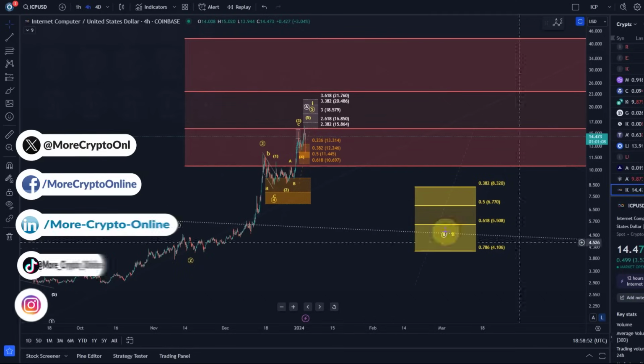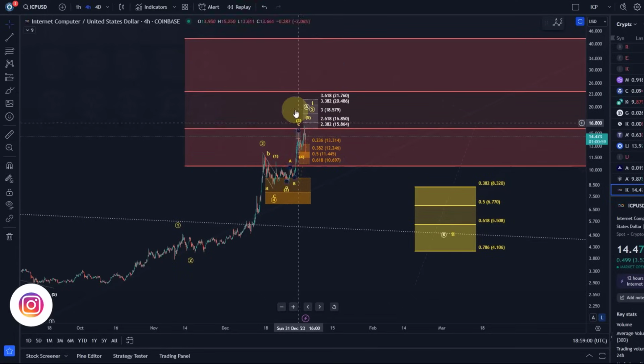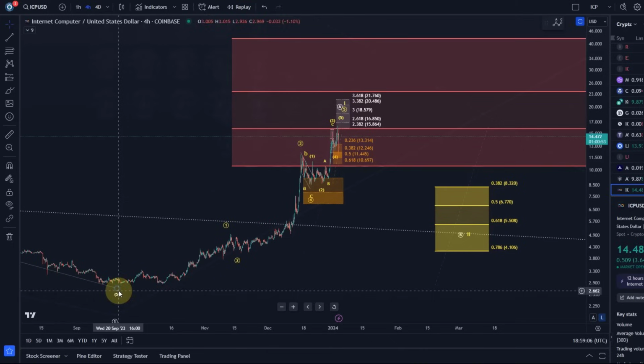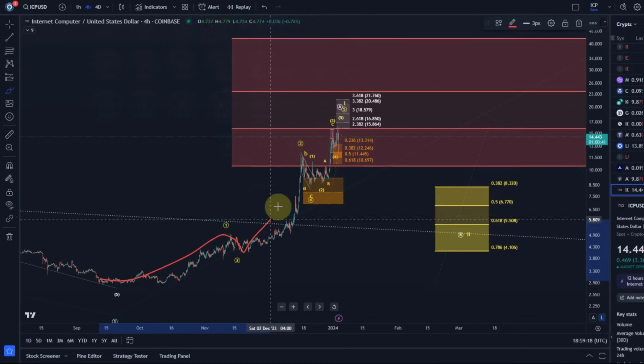ICP has seen a reaction to the downside today, but only after the target range was reached that we communicated in the last video yesterday. So let's talk about the overall structure from the lows. ICP has seen a potential 5-wave move to the upside. It's not the clearest because of this mess down here, but you can make a case for a 5-wave move to the upside. Wave 1, wave 2, wave 3, wave 4, wave 5.